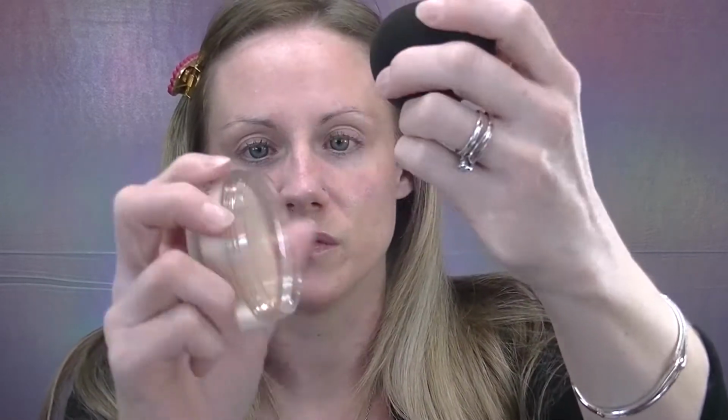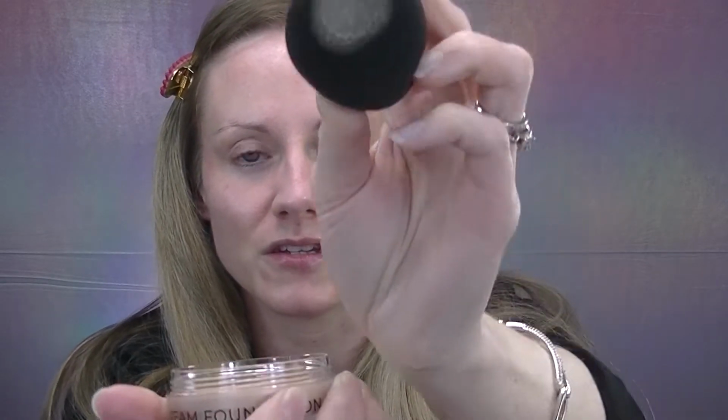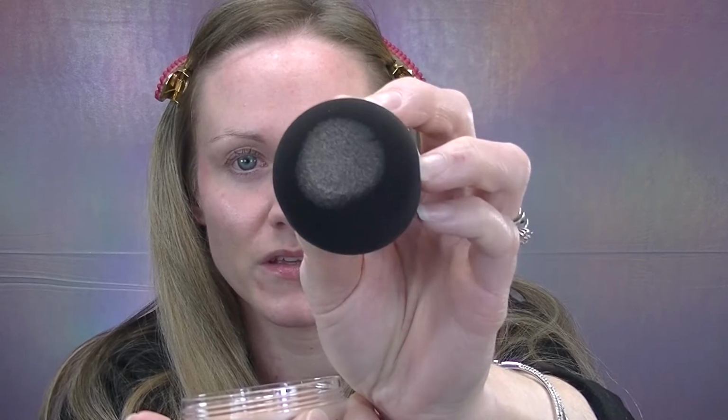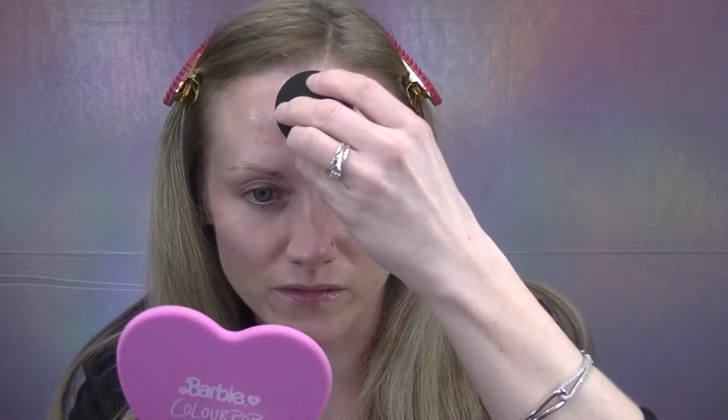Because this is supposed to be a very full coverage product, I'm going to dip into shade 10 very lightly. So I just picked up ever so slightly, just the sheerest amount of product. Okay, yeah, I definitely didn't pick up enough. All right, so I just grabbed a little bit more.